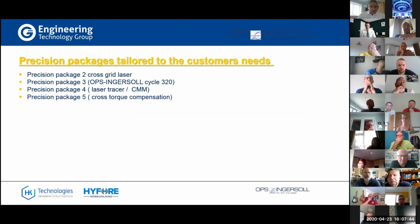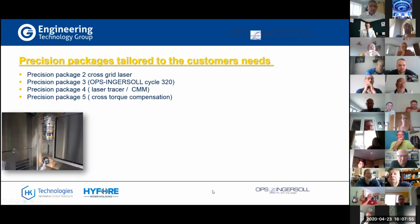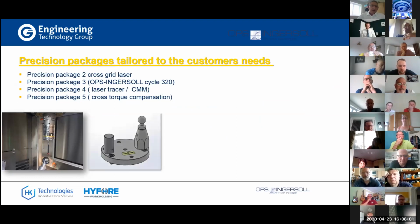Other machine precision packages that we put together, for example, cross-grid laser. This is one of the standard features with the machine. But Precision Package 3 introduces the kinematics cycle that is quite often involved in 5-axis machining, but also especially developed with Heidenhain cycle 320. We provide a pallet with a workpiece and a probe, and following the kinematics, the operator can simply cut a small reference part on the sample piece with a known cutter size, and we can cross-compare that with the actual result, meaning the operator can, in that moment, tune the machine further.